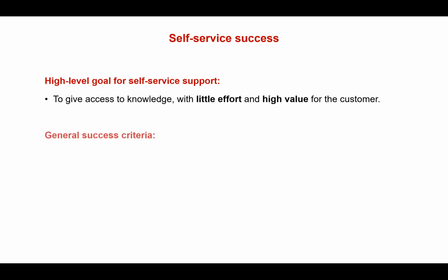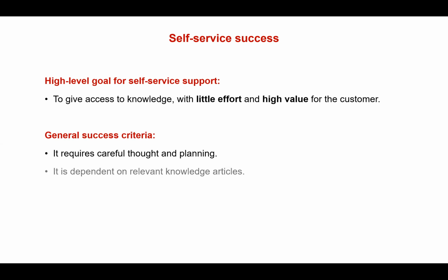So, some general success criteria. It requires careful thought and planning, just like anything else that you're doing in your organizations. It's dependent on relevant knowledge articles, of course, and we will look at that today. That's one of the big factors. And see it as a customer engagement strategy. The opposite to that is seeing it as a call avoidance strategy. We want to engage our customers and users since they are the ones experiencing our products and services. So we have a lot to learn from them, of course, and they know a lot of things as well. But I will get back to how we do that in terms of knowledge articles.